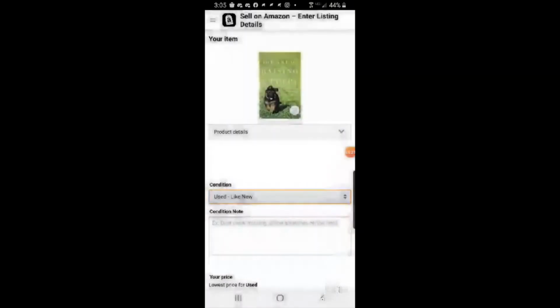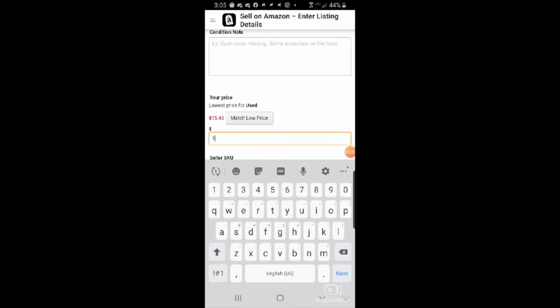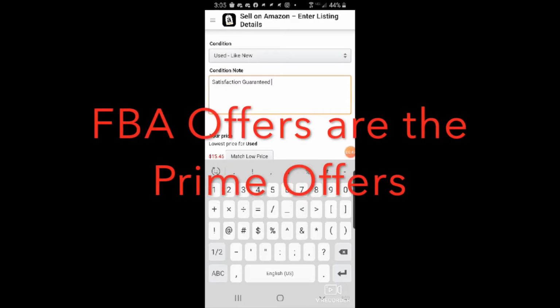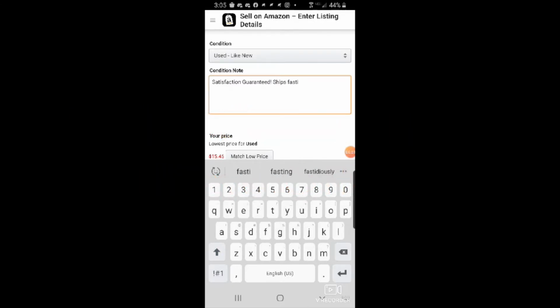But I like to use the Scoutly app when I'm searching for books, but also when I'm listing the books. So I scan it, I can see what the lowest Amazon FBA offer is. Then I go back to the Amazon seller app, and I scan it as well, and then I hit list, and that's where I'll start typing out the description and all of that good stuff.